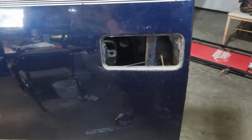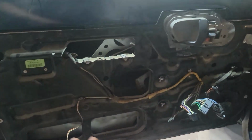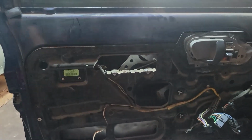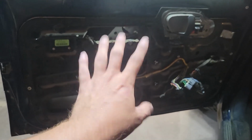Alright folks, got the door handle out. I need to clean up around it. You don't need to take any of this off. I was getting a spam call, sorry. You don't gotta take this off. I messed up. Hopefully I can realign everything. I'm gonna try that now.